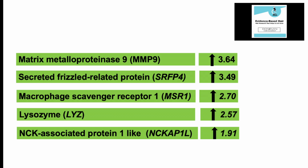So MMP9, MSR1 are thought to have a role in fibrosis. SFRP4 is a modulator of the Wnt signaling pathway, which is a key mediator of hair follicle development. It has a role in wound healing and fibrosis.